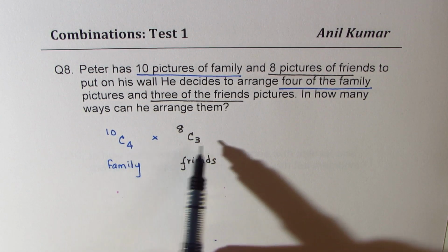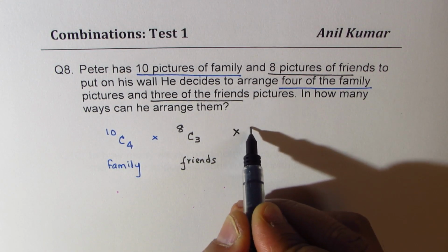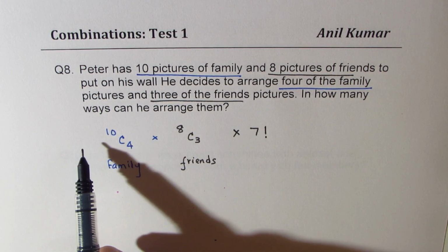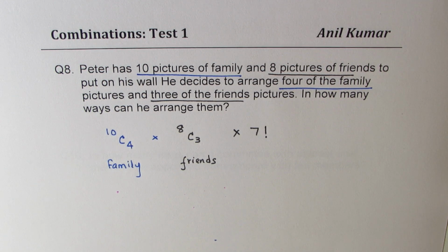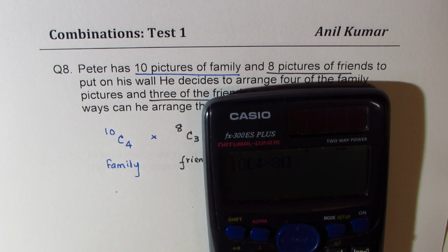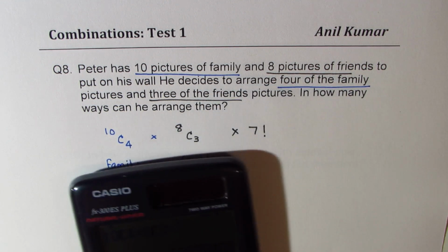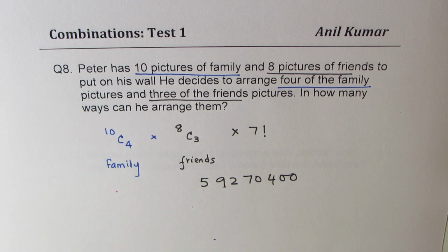So in all, we get 7 pictures. Now, once you have these 7 pictures, to place them on a wall, there are 7 factorial ways, right? You could place any one of them first and order them. So now that order is 7 factorial. So that is how you're going to calculate this answer. So the answer here is 10C4 times 8C3 times 7 factorial, which gives us a very big number, which is 592,400. So that is how you're going to calculate this answer. I hope the steps are clear.